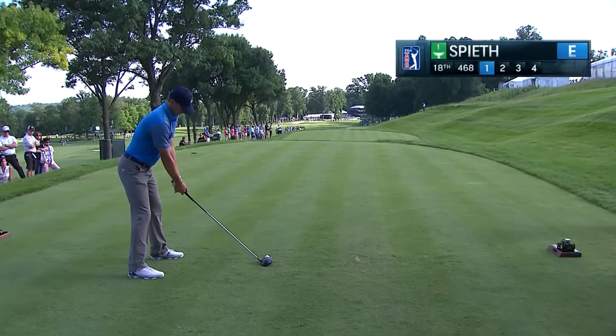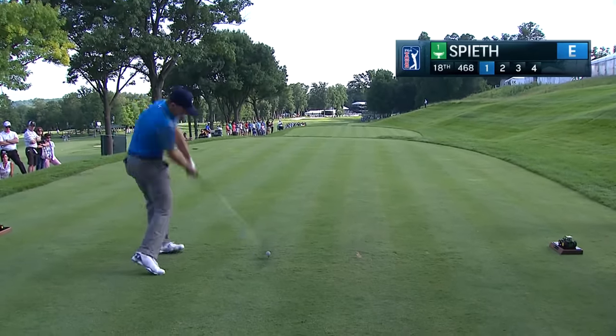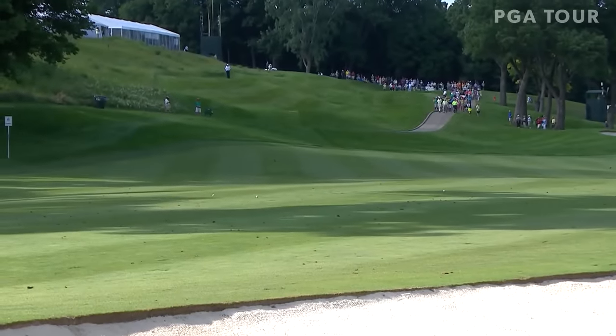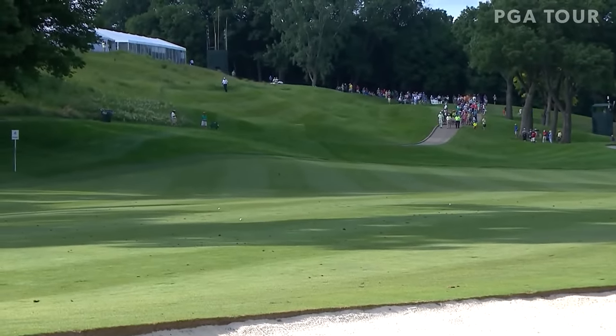On the tee at 18. Eight off the pace right now. That was a nice looking swing, better speed, good balance, and that is right down the middle. Excellent shot.